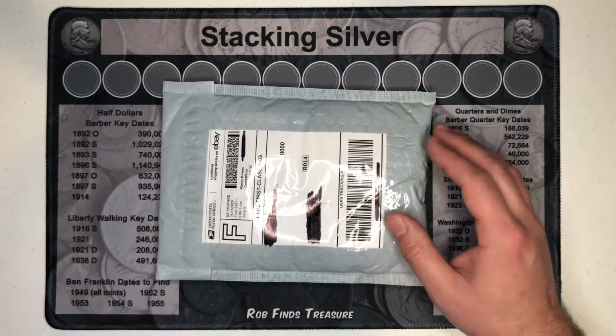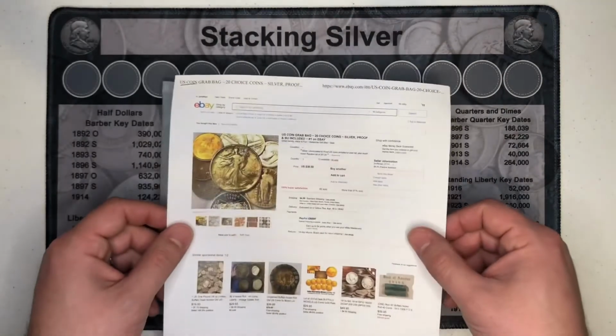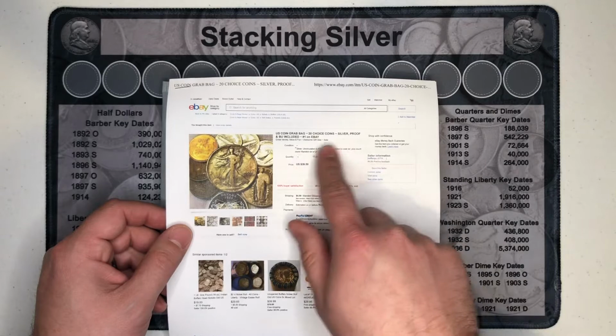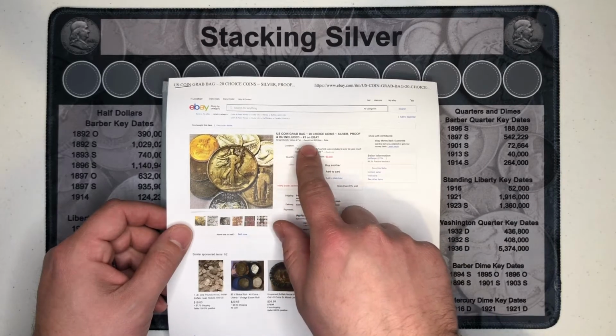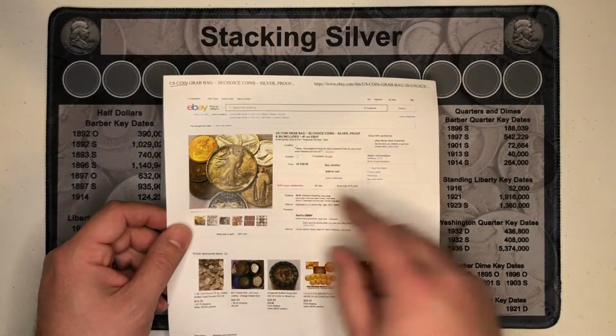That's right, I went on eBay, found some listings, looked for the best ones, and I found this one. $40 for a grab bag of coins, silver proof, brilliant uncirculated included, number one on eBay. So we're going to get 20 choice coins from this seller for $40.